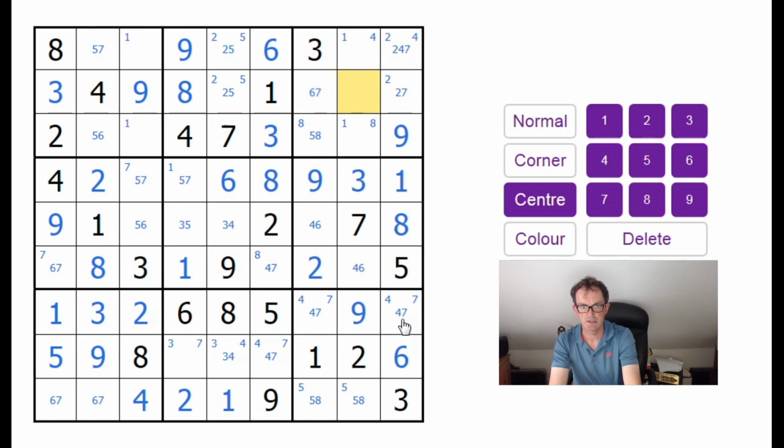So 2, 5, 6 and 7 into... So this is a 5 or a 6, and this is a 2 or a 7. Again, I feel like I'm missing something obvious here. And you're probably all shouting at the screen. I'm sorry about that, but sometimes it's difficult when you're solving live and on the computer to see clearly.